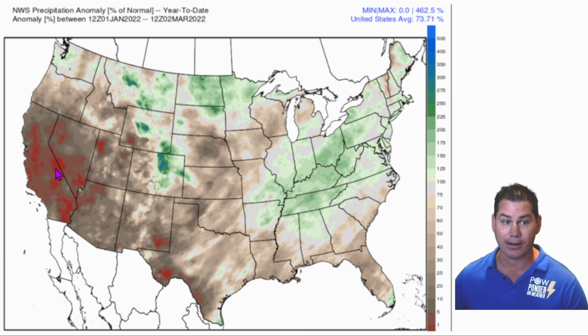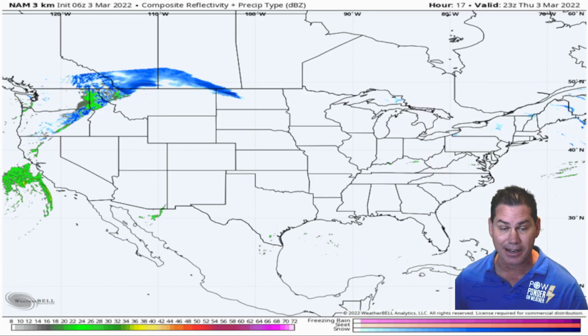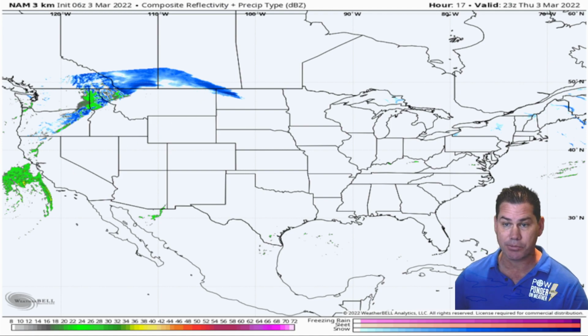So when we're talking about rain for California, that's breaking news. That's some big time stuff, because they'll take any type of precipitation they get out there with this La Nina in place, and it's expected to remain in place for the rest of spring, unfortunately. So now we've got rain showers this morning. This is through Thursday afternoon.